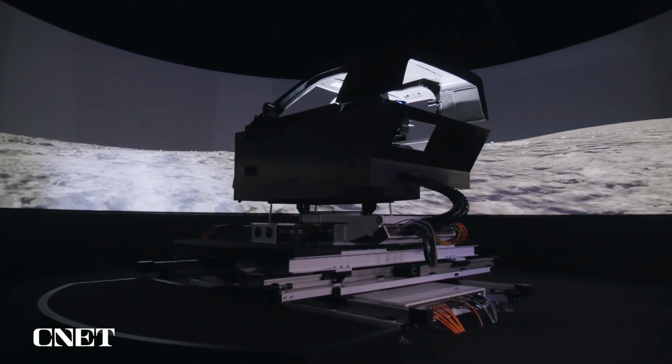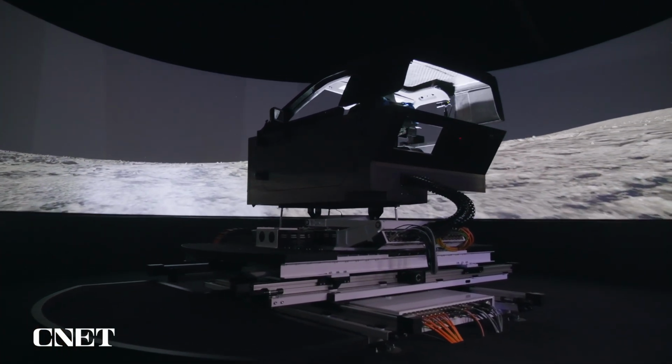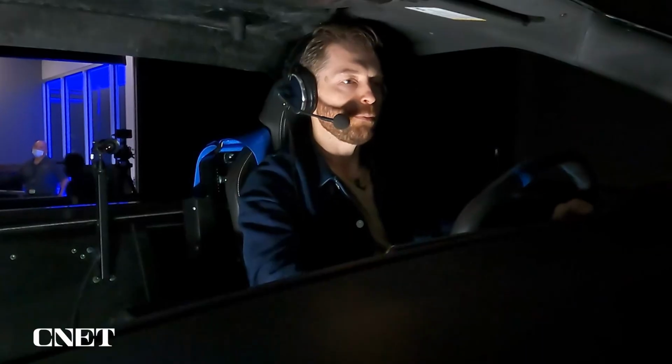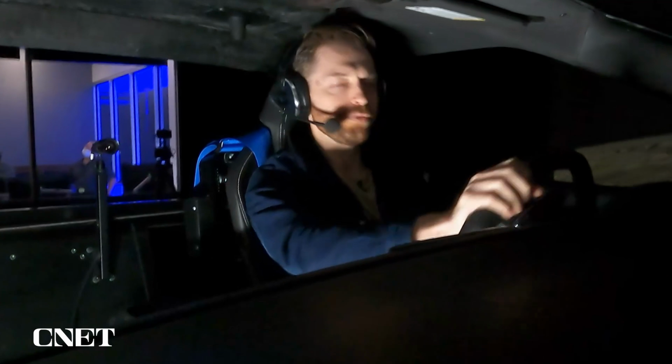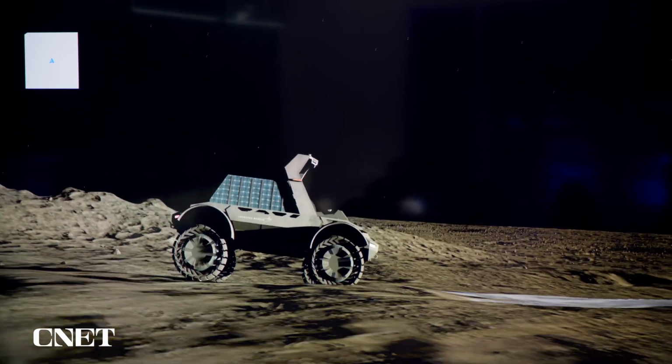So we're moving around here, we're doing pretty good. My stomach's feeling all right so far, so I'm going to pick up the speed a little bit. We've got, I think, a maximum speed of 20 kilometers an hour. I'm not going to be breaking any records today, but we'll see if I can maybe get a little air as we're going over some of these craters and lumps and things like that.